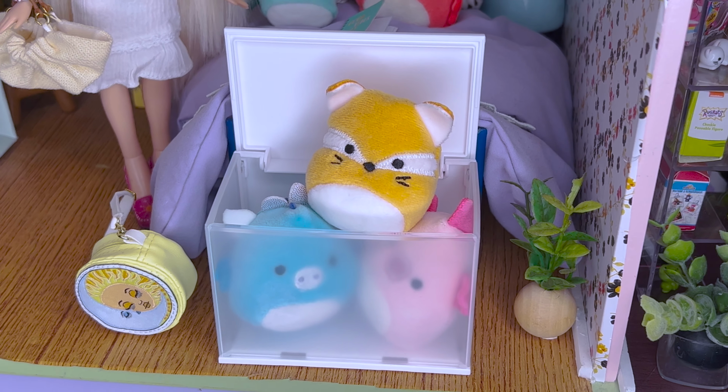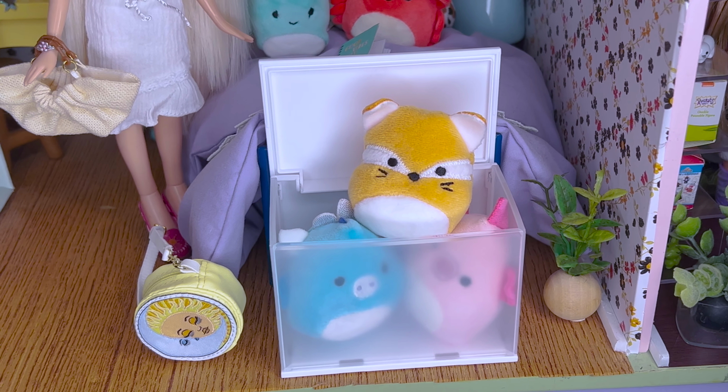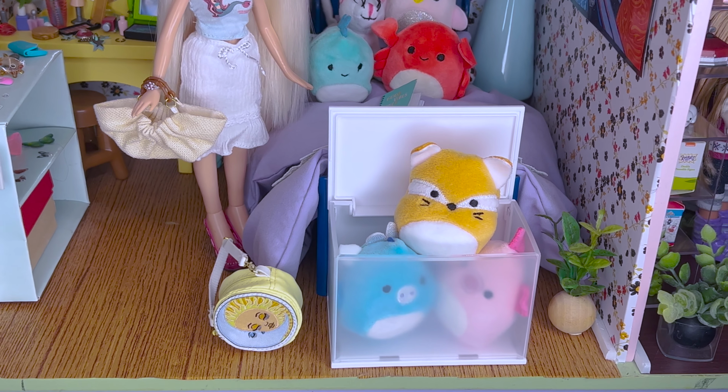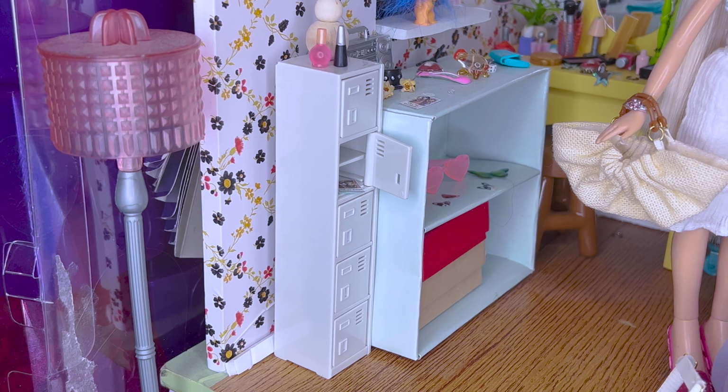That's why I'm obsessed with these, the Squishvilles. Look, they're the perfect size for dolls. They have the details, they're so cute, and they fit perfectly in this little bin at the end of this bed. Like, this worked out so perfectly. Oh my gosh. I love doing little room setups like this. Like, how cute is this?